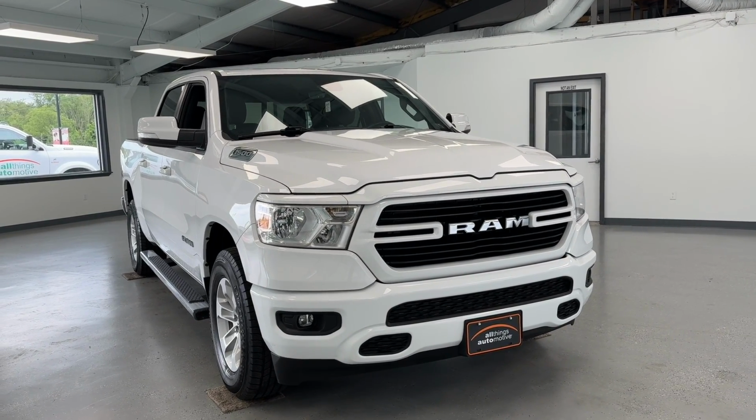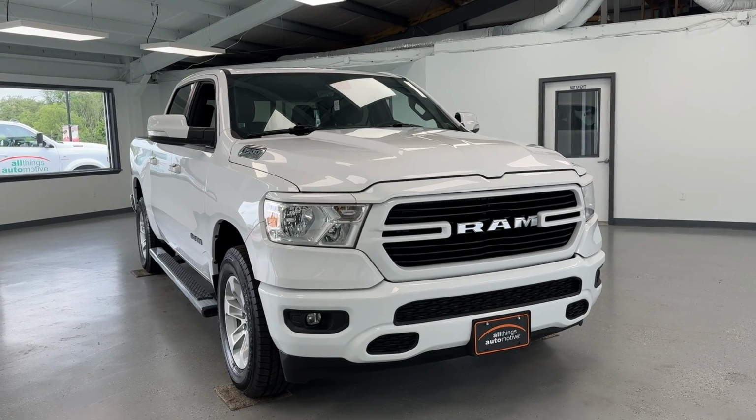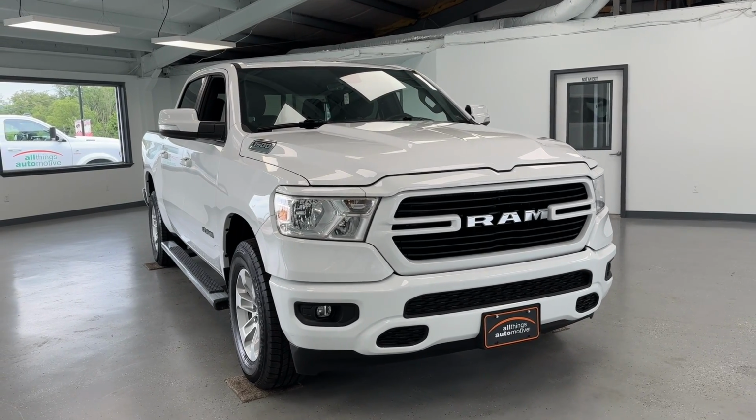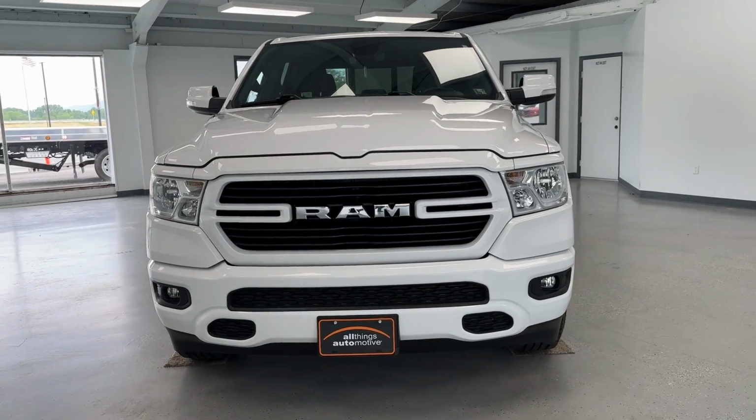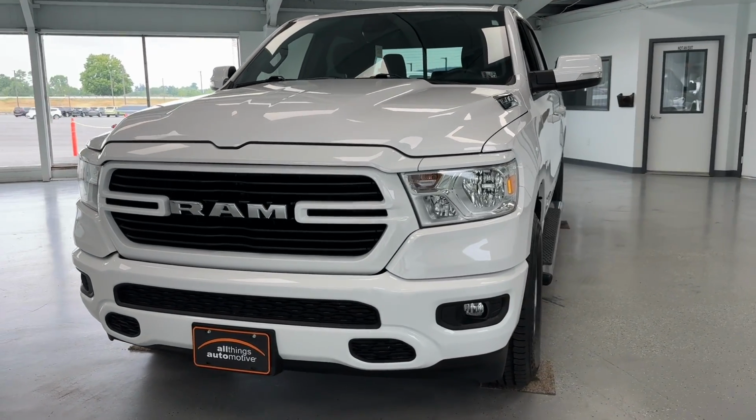This vehicle features a 3.6-liter V6 gasoline engine with four-wheel drive. There have been no accidents or damages reported to CARFAX, and this is a CARFAX certified one-owner vehicle as well.